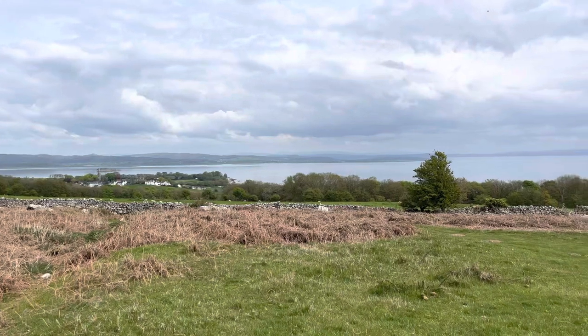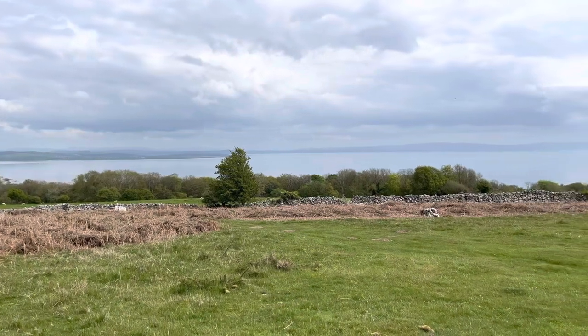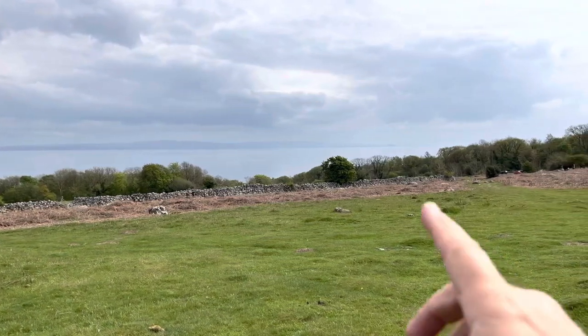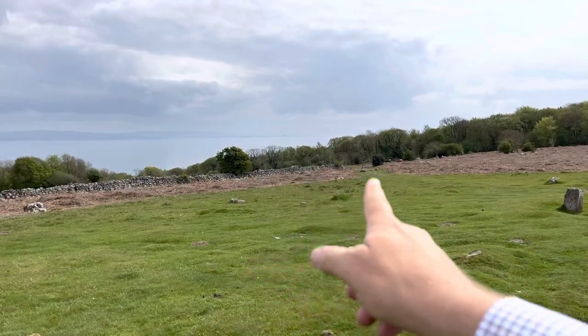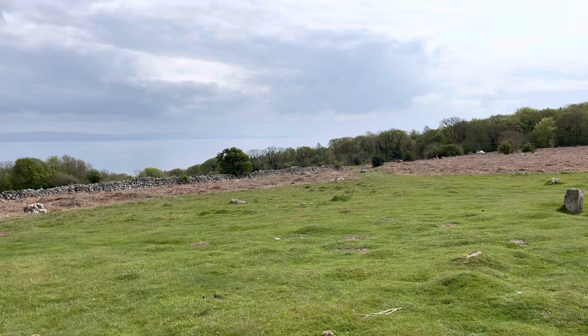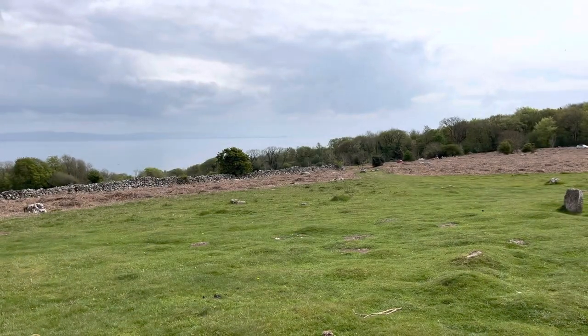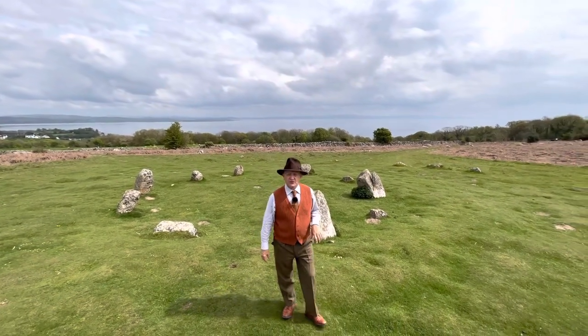As we pan round, you can see the amazing vista that the Stone Circle has of Morecambe Bay. And as I bring the camera around here, you can see the line of the route up, and the tree line that you can see there is Sea Wood. So my proposal is that whatever happened here, if it was a ceremony, they would then proceed down there to probably throw things in the sea. A pretty amazing circle, guys, I'm sure you will agree.